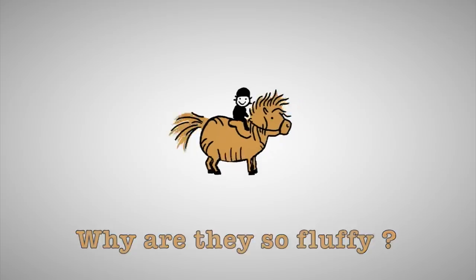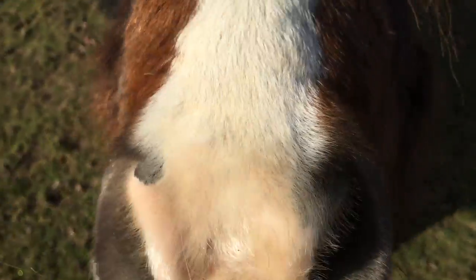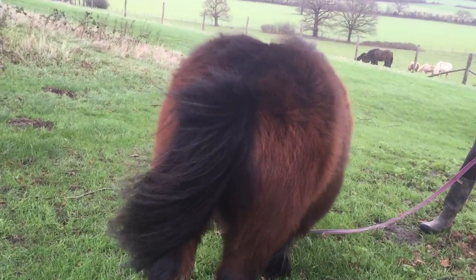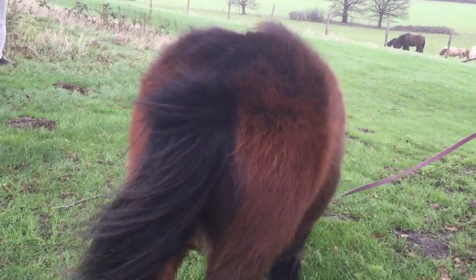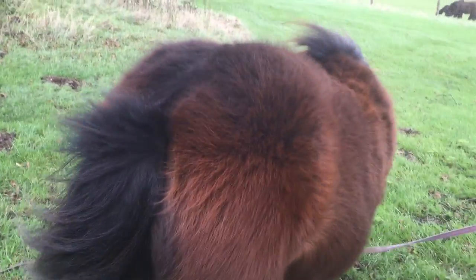So why are Shetland ponies so fluffy? Hello, Wills. You can see here he's got a very fluffy face and a very fluffy coat. And in the wind, you can see that it protects him from the cold weather.